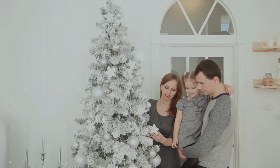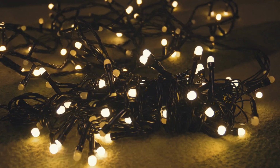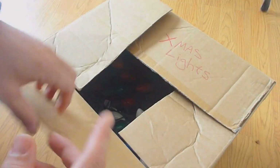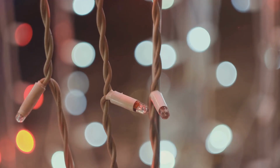Chapter 3. Let's be real, one of the best parts of Christmas is decorating with twinkling lights. But those old-school incandescent lights can be a real energy drain. Time to make the switch to LED Christmas lights, guys. LED lights use way less energy, which means you'll save money on your electricity bill. Plus, they last way longer, so you won't have to replace them every year.